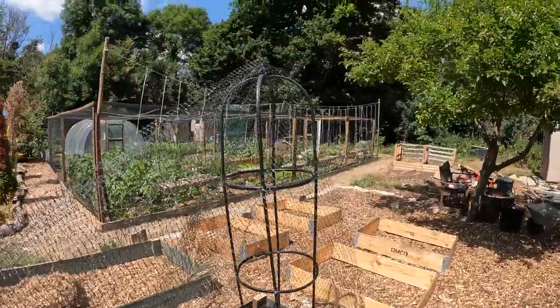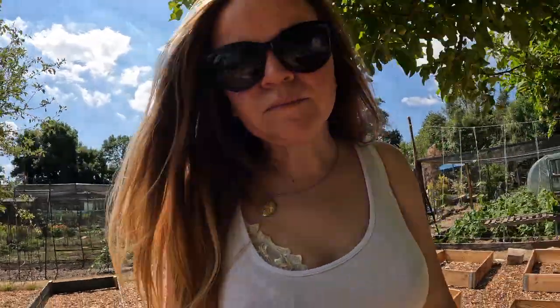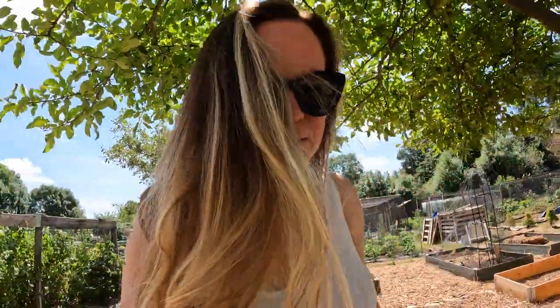Now we've put some netting over the obelisk because we're sure there's quite a lot of mice here, because we are right next to the woods and we do see a lot of mice. So we're just trying to cover it as much as we can, and I've put some cardboard and some wood chip on top of the soil where the sweet corn is, just to try and mulch it to keep some of the moisture in, because it is going to be super hot the next couple of days.